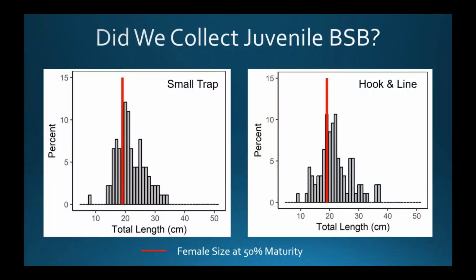So I want to start with whether or not we actually collected juvenile black sea bass, as our starting point, whether or not this even worked or was feasible to do. So shown here are the length frequency plots for our experimental small traps and our small hook and line. The gray bars on these graphs indicate the percent of the fish that occurred in any given length bin in centimeters. And the red line, vertically about midway across the graph, is the size at which about 50% of the black sea bass females are mature.